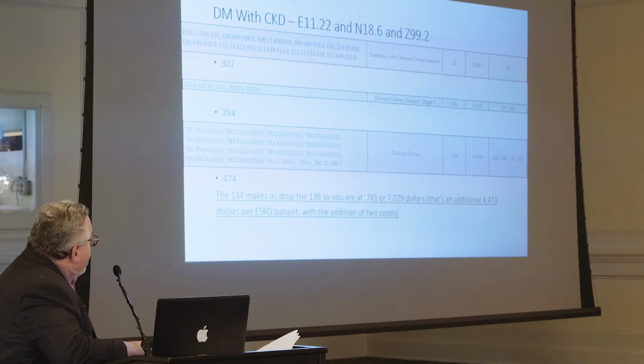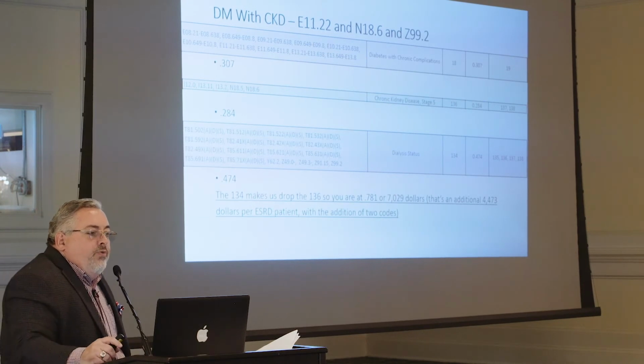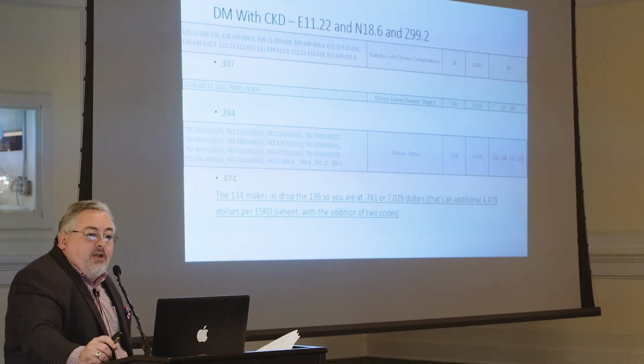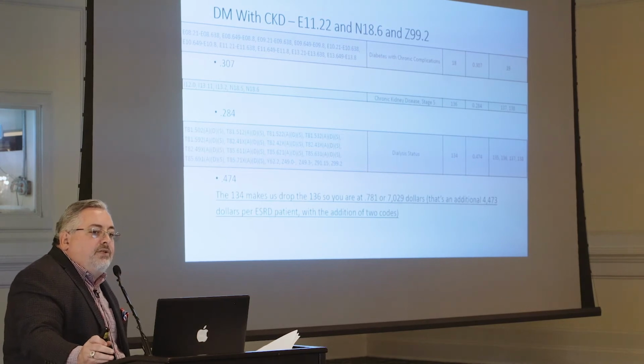So it's basically saying that being on renal dialysis eliminates your ability to bill the end-stage renal disease, but that still increases us by up to $7,000 a year. So when we look at that one ACO that lost all that money, usually clinically integrated networks or ACOs lose money the quickest by not coding their end-stage renal disease patients correctly.